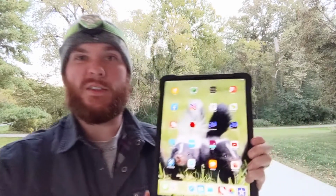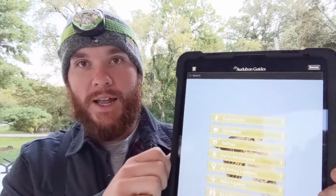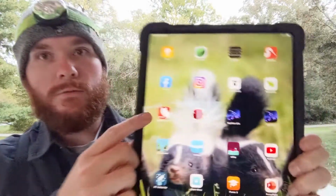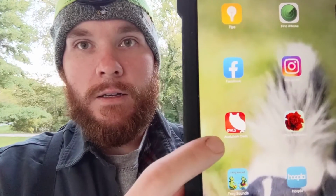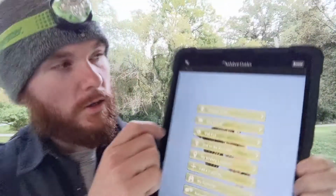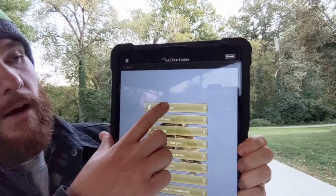And lastly, you'll need the owl calls. So I'm going to show you here on this big iPad, but I'm going to use my phone. So you can use eBird, you can use All About Birds, or you can use Audubon Owls like I'm going to use. So this app is right here. It's called Audubon Owls, so we're going to click it. And then you can click Explore Owls.